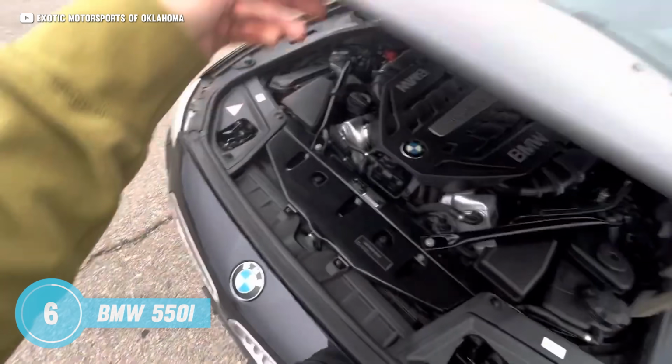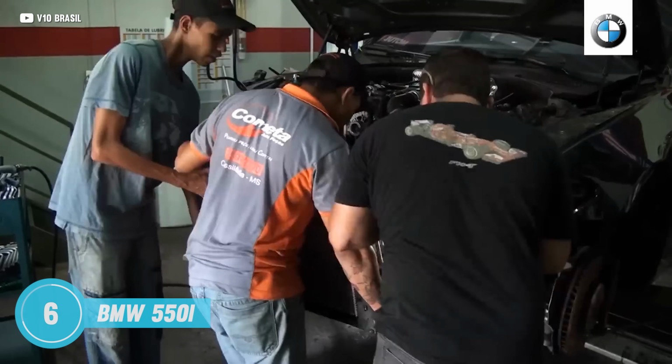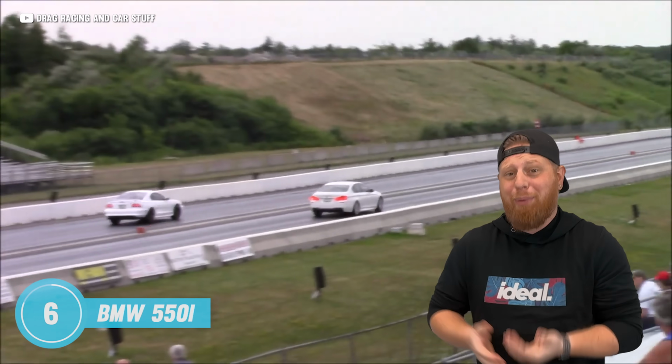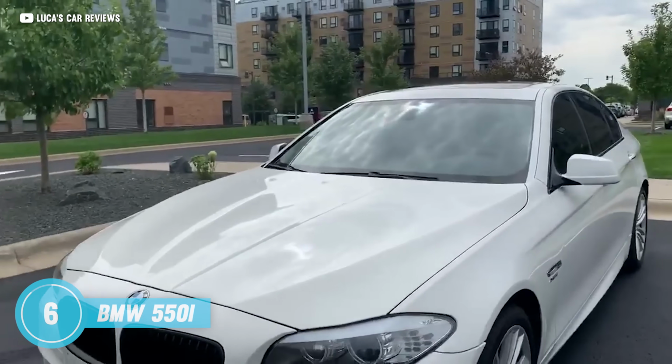Word of caution though, the engines in these cars, well, they've had some serious problems. In fact, it's an engine that made our list of worst engines ever made. There's a lot that goes wrong, and they're expensive to fix. But this is a list of cheap cars with huge horsepower, not necessarily cars you should actually go out and buy. And of the cars in today's video, this is the one that I'd probably personally avoid. But if you can find one that's got a pretty detailed service history, it could be worth taking a look at. Just be careful.